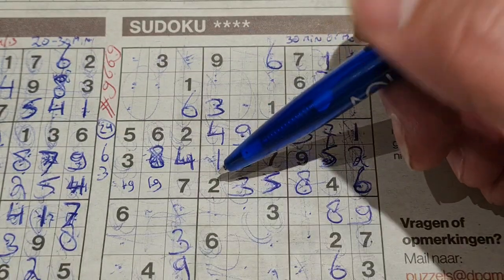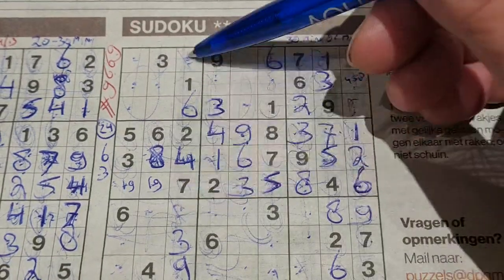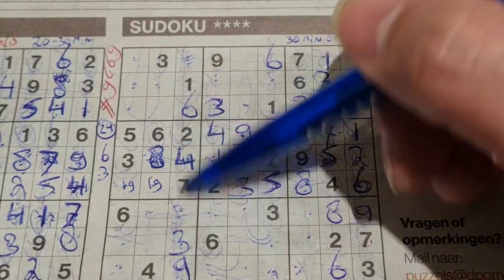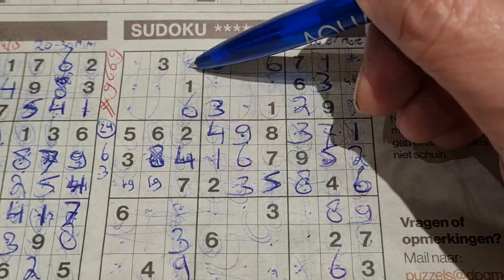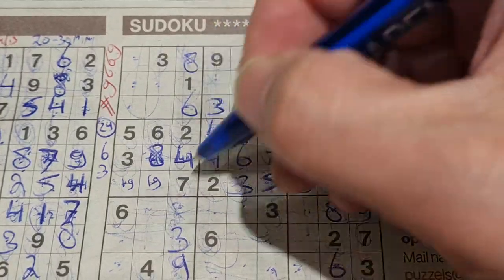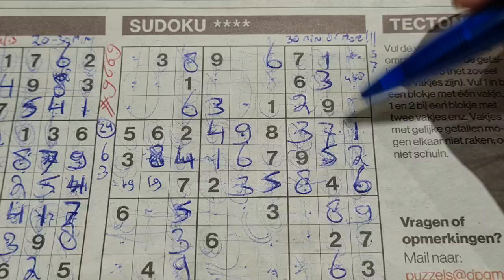5 and 8. 2 missing numbers in the third column. 4 numbers, the 1, the 2, the 3, the 4. 5 is missing. The 6, the 7, and 8 is missing. 5 and 8, 5 and 8. We have an 8 in this row, no 8 there. 8 should be here. The 5 goes there.